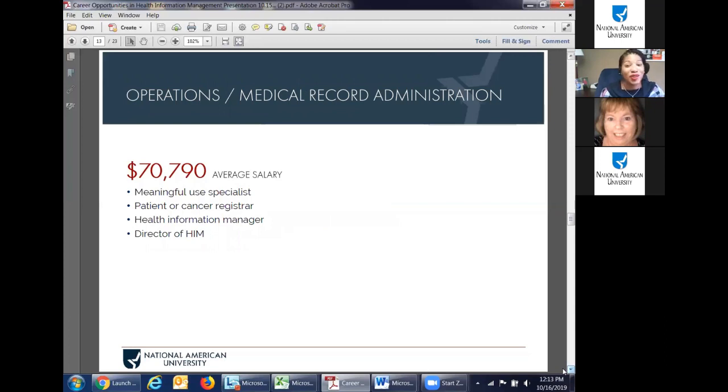Operations and medical record administration, average salary between $70,000 and $71,000. Positions such as meaningful use specialist, which for electronic health records is almost just what it says. It's making sure that the electronic health record for that particular healthcare organization is being used in a meaningful way. There are several criteria, but you can become a specialist in making sure that they're up to standards, up to code, up to speed, up to regulations on the electronic health record.